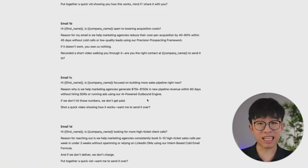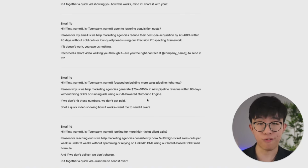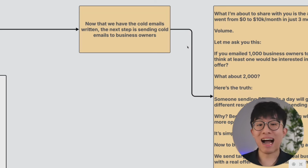And as you can see, it's literally writing the cold emails for you. And even in this demo that I'm showing you right now, it literally took less than 30 seconds to do this. And that's the power with AI. AI will actually write all your cold emails for you. So now that you've seen how AI can write your cold emails for you in literally less than 2 minutes, the very next step is just figuring out, okay, so you have the cold emails written down.